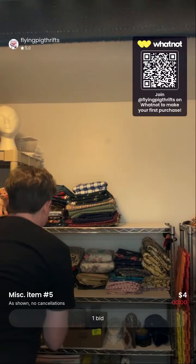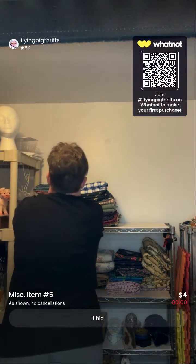Okay, let's see. We'll do some fabric, I think. Let's see. What's this stack? These might be 1 yard. Okay, these are 1 yards.